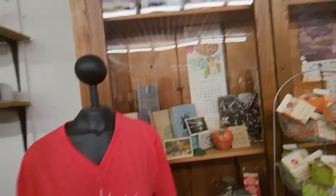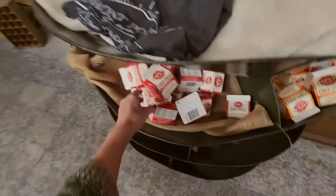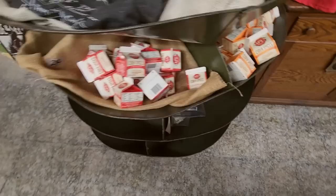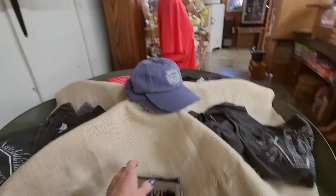And here we have a Front Porch on Main shirt, vintage and handcrafted goods. Nice, and you can get them in different colors. You can get cider spices blend for making cider. So this is original, and we have cinnamon orange blend as well. We have t-shirts. Working 9 to 1. I like that. Oh, look at the hat. You can even get a hat too.